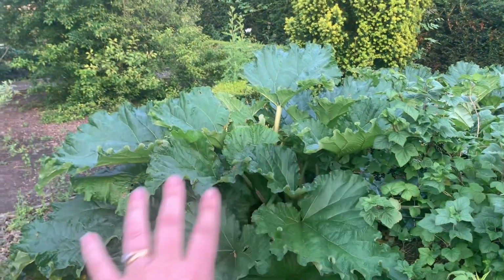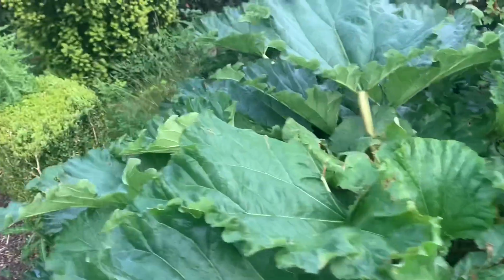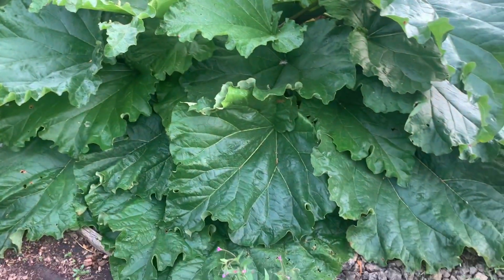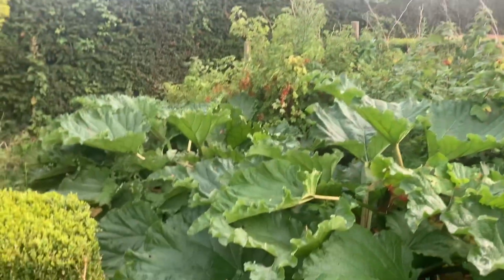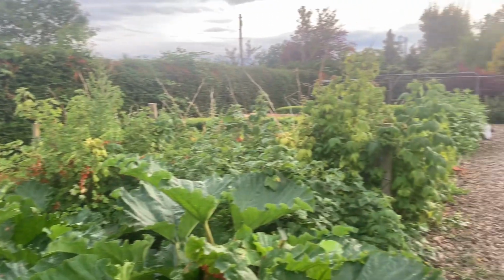Need to get out here and harvest a whole load of this rhubarb again, because we harvested it quite hard recently. So I've left it for a little bit, but the rain that we've had has pushed all the leaves down, so it's a bit of a rhubarb jungle. And there is a pathway under there that goes along to the hedge and all the way along. So we'll get out and we'll get that harvested, and I'll show you what I'm going to do with that as well. So this is what we refer to as the veg plot.